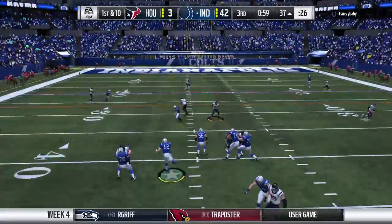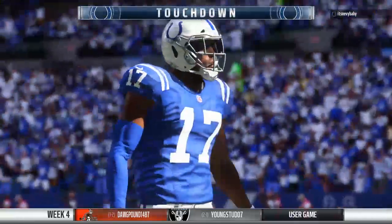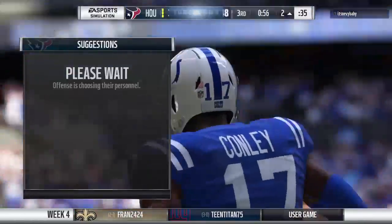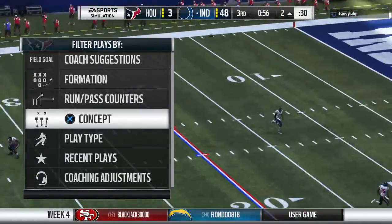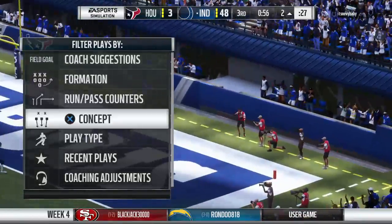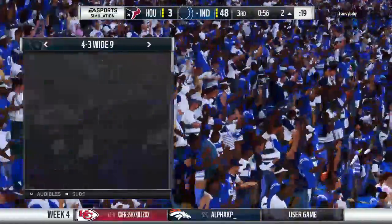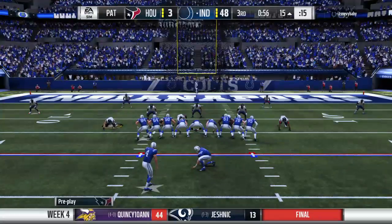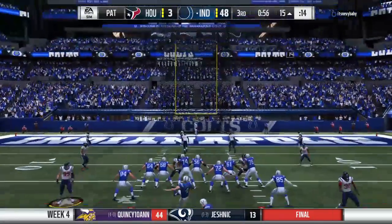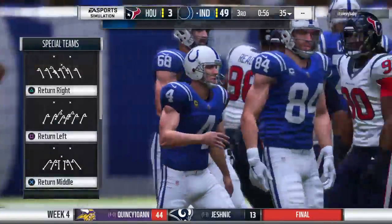On 1st and 10, Luck. He's going to float this one deep right side. And he's got his target. It's caught for a Colts touchdown. Chris Conley with his second touchdown of the game, 4th of the year. And thanks to the interception, the Colts offense cashes in with 6. Vinatieri now for the point after. Vinatieri able to tack on the PAT, and that will extend this big lead.